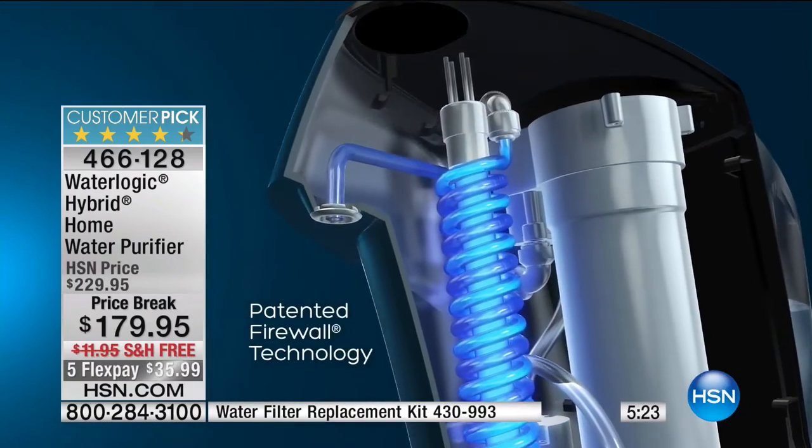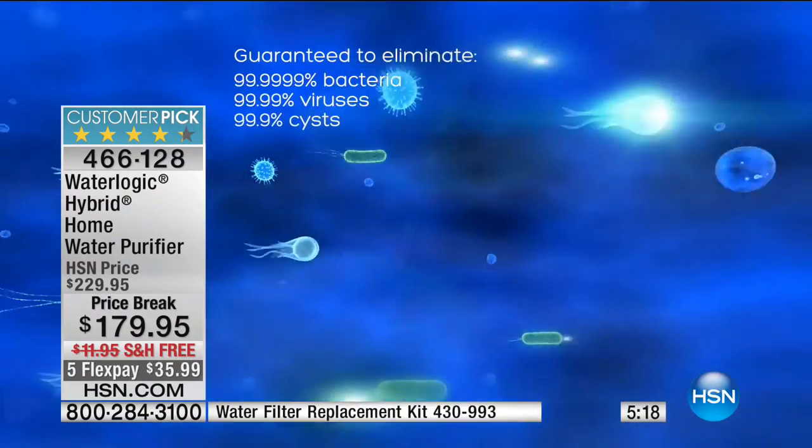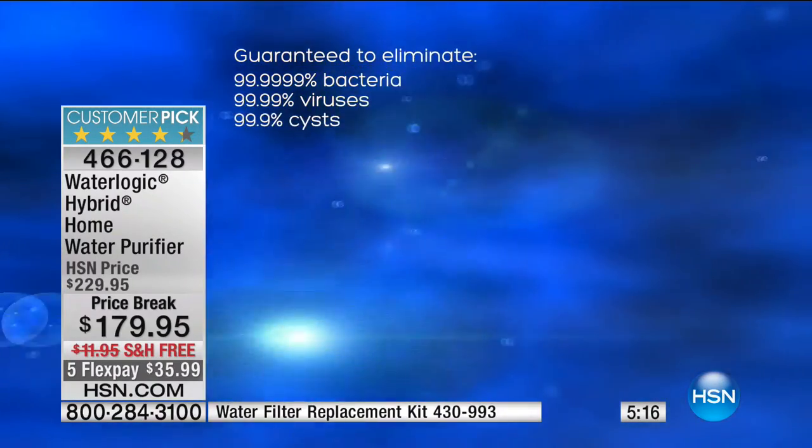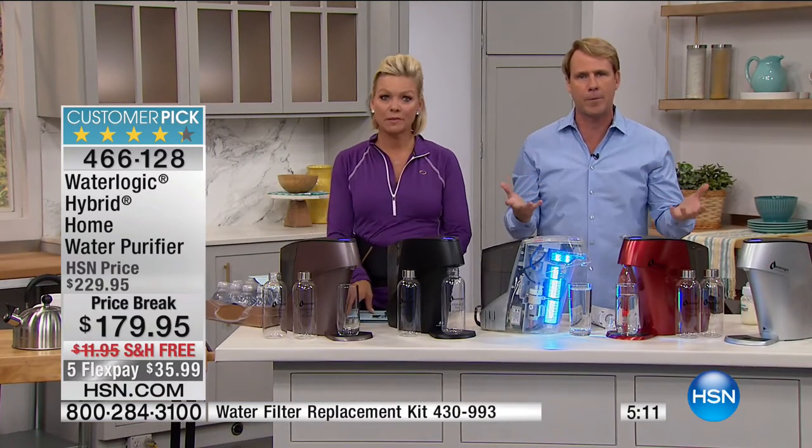The patented firewall technology. I mean, we think more about the firewall technology in our computer because of photos and sensitive emails. It's true. This is the water we're drinking. Absolutely. It's as important as the air we're breathing. Big time. And the food that we're eating. If you want to feel better, drink more water.